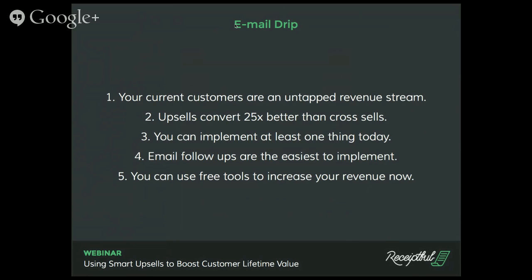You can implement at least one of these things today, and that can be as simple as your autoresponder or your receipts, or just adding a couple of cross-sell opportunities, which there are plugins that exist both in WooThemes and Shopify. I don't know what technology you're exactly using, but those are two really common platforms, and they offer plugins for cross-sells immediately. Email follow-ups are super easy to implement. If you're using a program like Drip or MailChimp or GetResponse or whatever you're using for your shopping cart should have some email implementation as part of it.